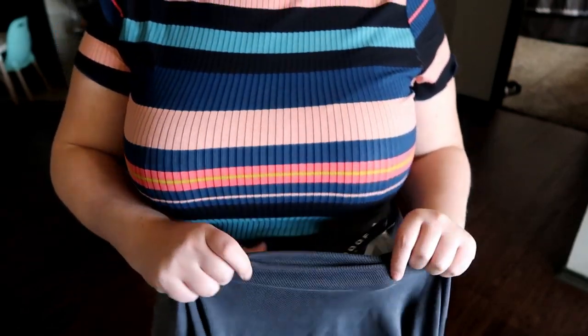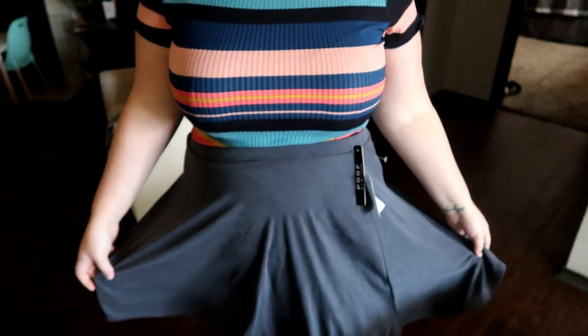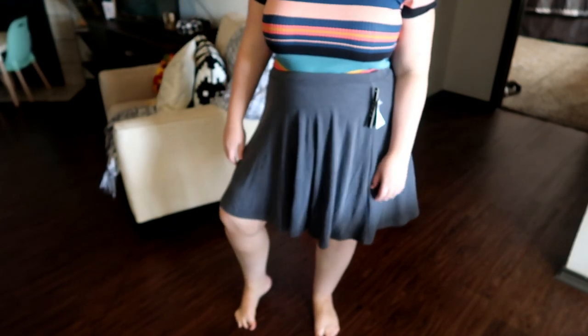I think these types of skirts are perfect for the fall and winter time, because they're so versatile with tights and booties or without tights. I love them. This was inexpensive. I really liked it. I wish they had this in black, because I totally would have gotten another one in black. But I still really like this, and I think it's really pretty.